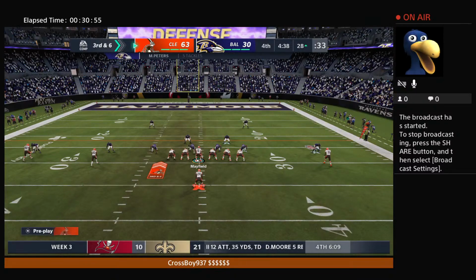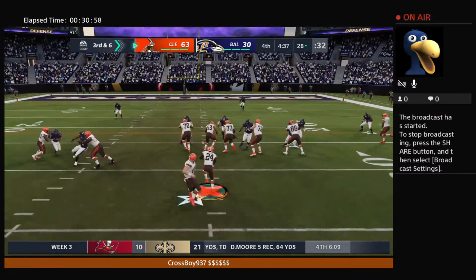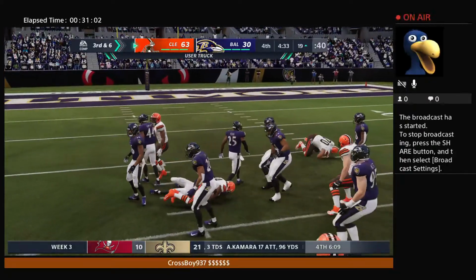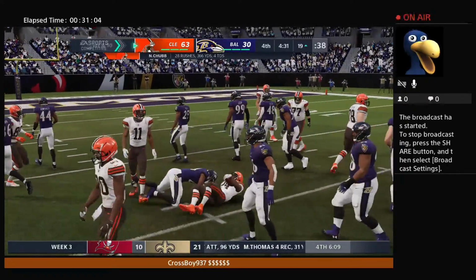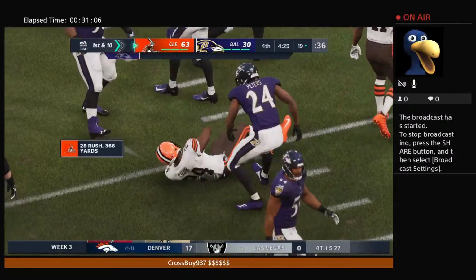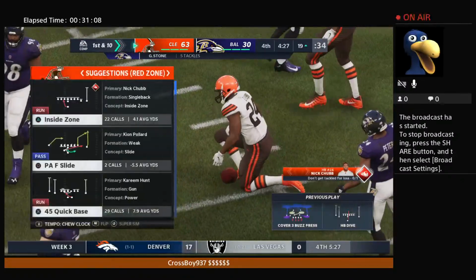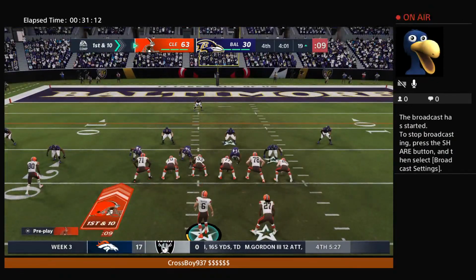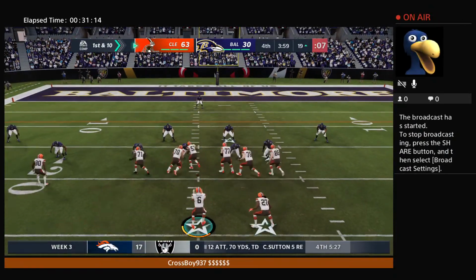An incomplete pass on that last play, and that means they'll need to come up with something here on 3rd down. And inside the 20 before he's brought down. Bit of a surprise. They ran it on 3rd and medium. Proved to be the right call. So here's a 1st and 10 now down inside the 20.